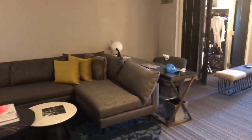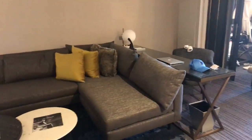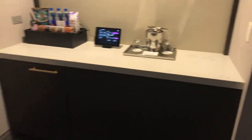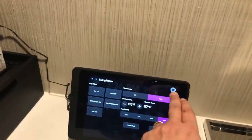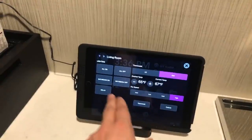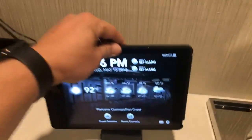Okay, first you'll notice obviously a nice sitting area with its own TV. So you can be chilling out here, getting dressed or whatever, and have your own TV. Then you're able to see they've got a small little mini bar of some different drinks and whatnot. And also what was pretty cool is they had this little iPad that controls all the room. So you can come in, you can turn the lights on, off, control the temperature, and pick it up and take it with you to your bed, whatever. So I thought that was pretty cool.